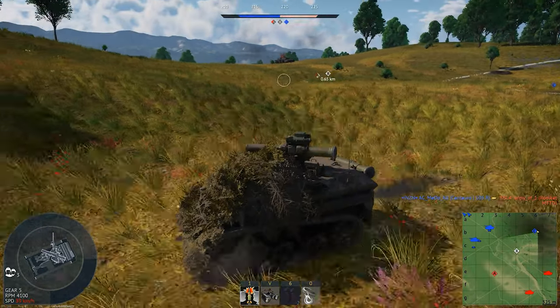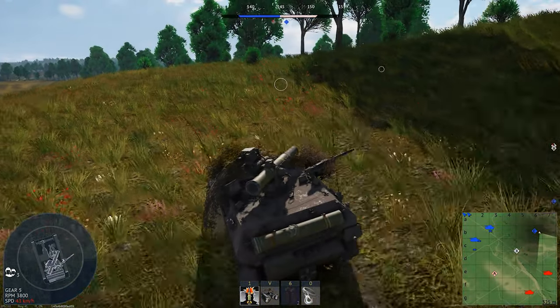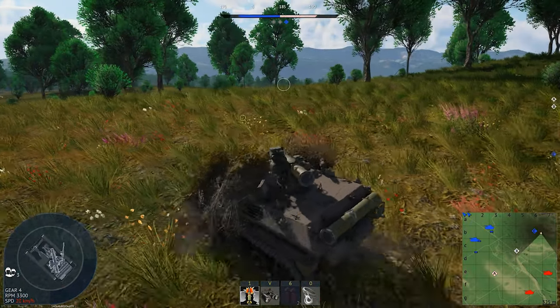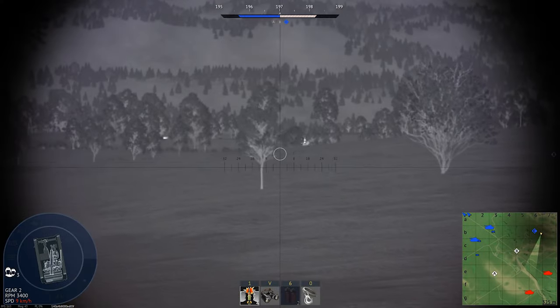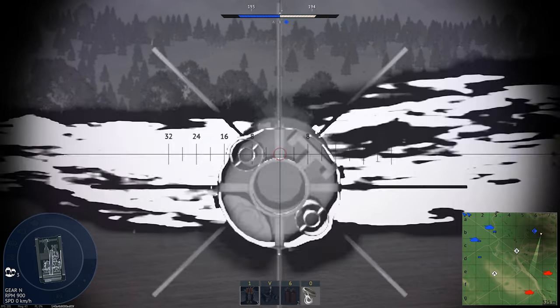Love this thing. See, I'm so tiny and I'm such a bush, that guy didn't even see me. He came around that corner, he came over the crest of that hill. He was looking for tanks. All he saw was a little bush. And he's like, oh, there's nobody here. This is fine.